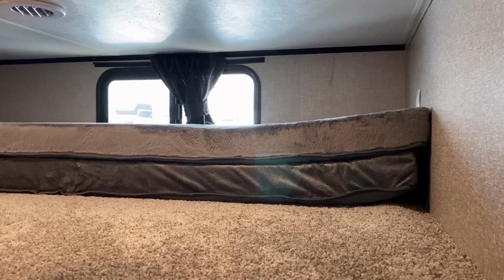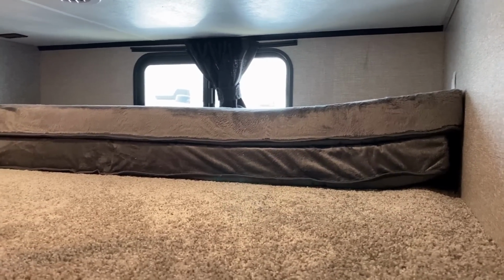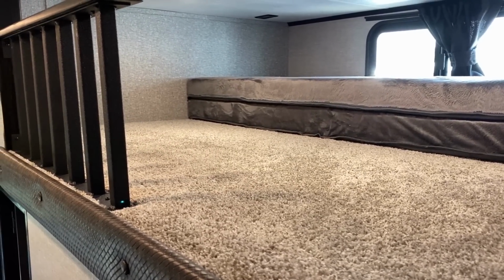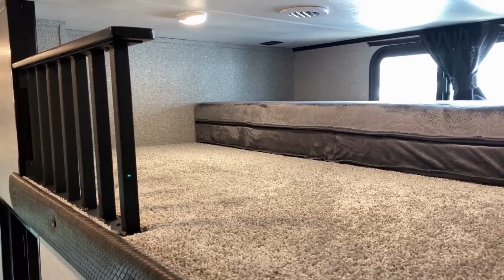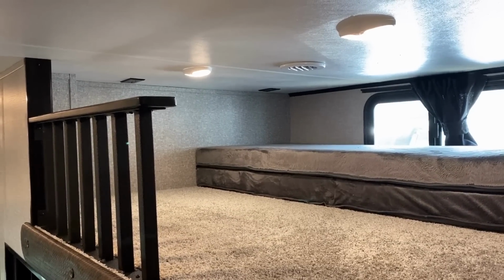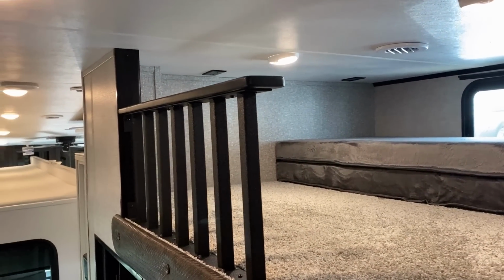You notice how there's two separate pads here. Normally I'd lay them out, but I wanted to show you that this is fully finished underneath those right there. The pads are a little bit thicker, and if you wanted to get those out of there totally to use this like attic storage, nothing says you couldn't do that either.